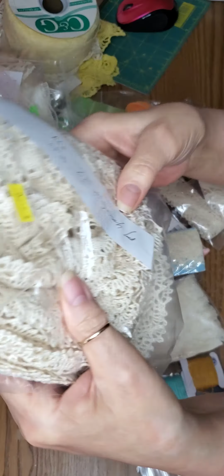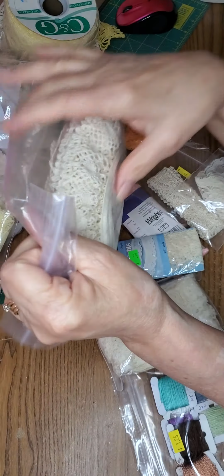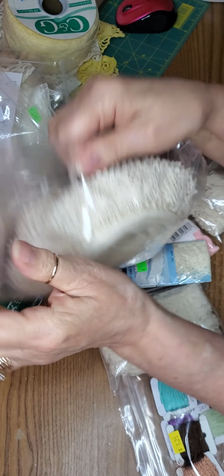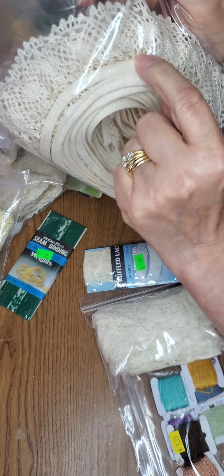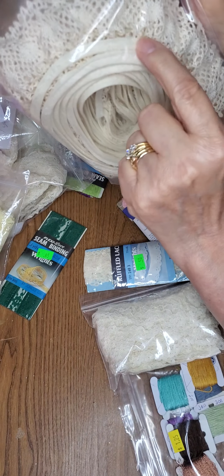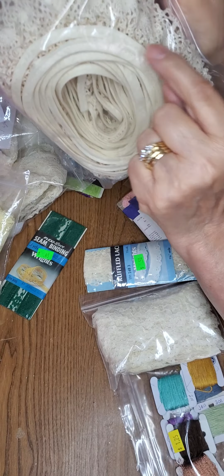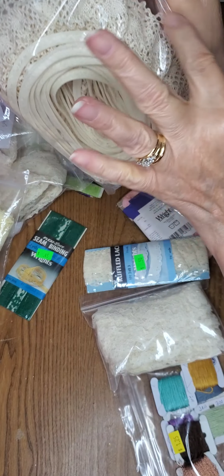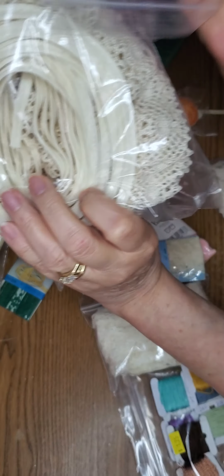And look at this. This is 7 yards of crocheted lace. This is like the crocheted kind. And it has this binding. It's been gathered with a little bit of seam binding stuff. But that can be taken off. And then I will have this beautiful flat lace.